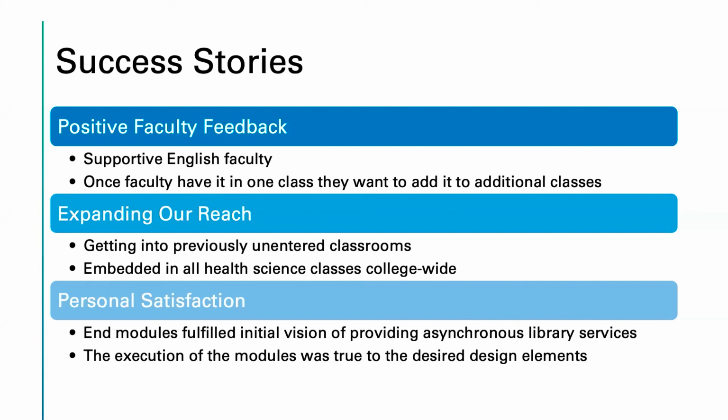Our final success was our personal satisfaction with the vision and execution of our modules. When we look at these today, obviously we still see a few things we want to change or sections we want to expand on, but overall we're very proud of what we've made and so happy to see that both the content and the design and usage of these modules aligned with our initial vision for the project.